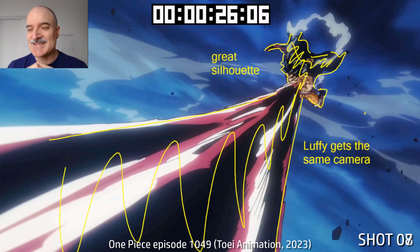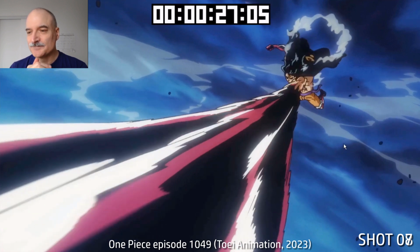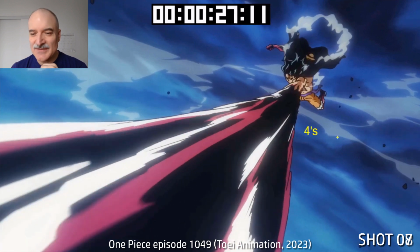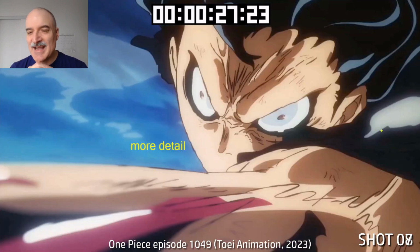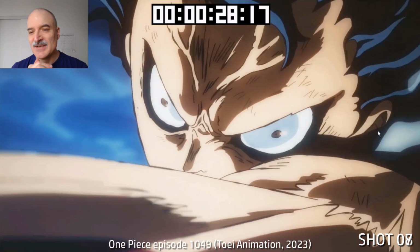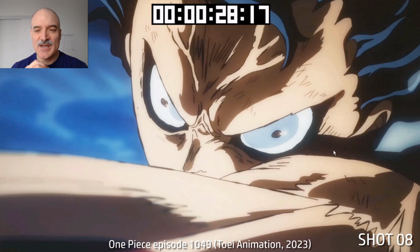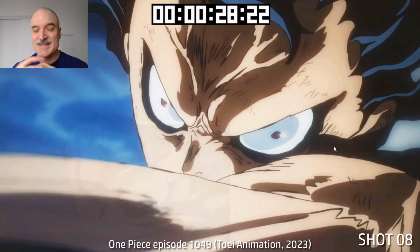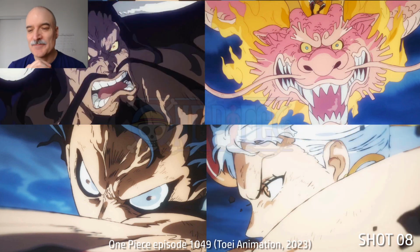Now, Luffy's going to get the same treatment as Yamato just did. Again, we're going to be on 4s here for the most part with Luffy. Hand is just going, following through. Now we're going to do that animated dolly in to show more detail. Again, look at the intensity there. Wonderful expression. We identify with the character when we get this close. That's the whole reason that we're starting long shot, wide shot, and then getting in closer.